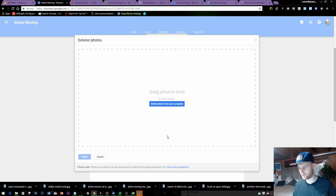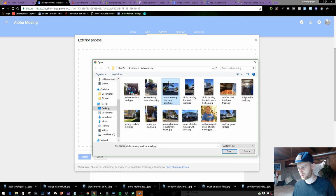And then exterior photos, we're just going to do more exterior photos of the truck. So we'll just click, click, click, click, click. And I'm just holding the control button right now.